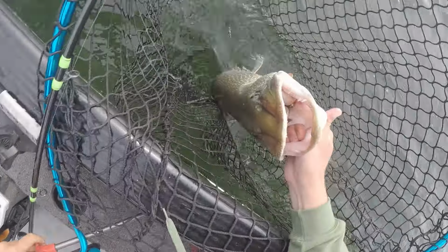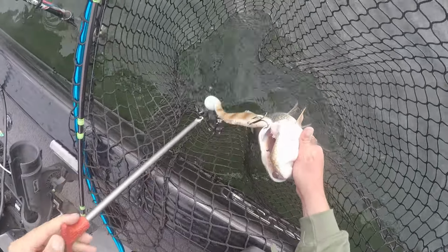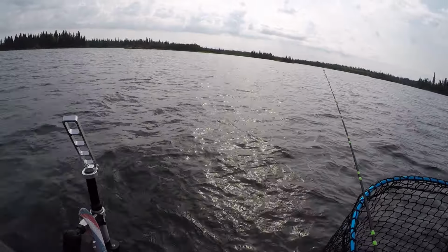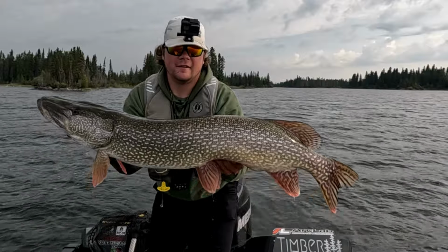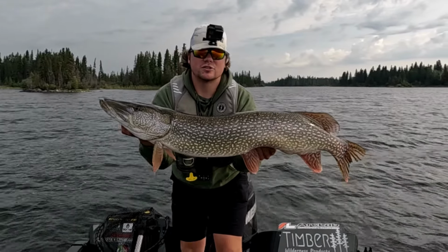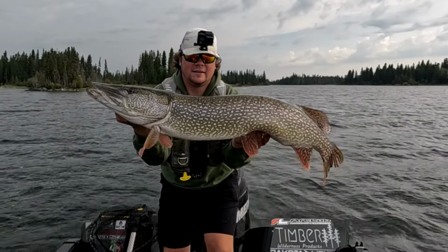Now we gotta do some surgery here to get this thing out. Goodness. Okay, we got the bait out. So let's get a look at this big giant pike. Oh my goodness, that's a big one. Wow, this thing is huge. Look at the size of that thing. That's a giant one, and that thing hit it so hard. Oh my goodness, so fat, so healthy.